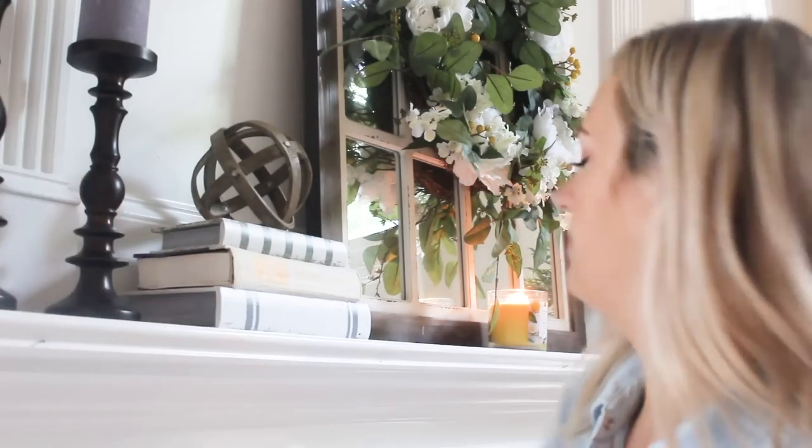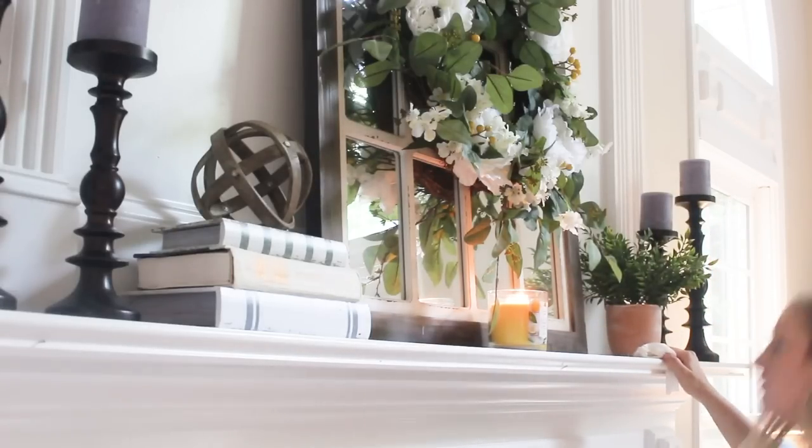That candle is sugared lemon zest. I believe it's from Bath & Body Works. It smells so good.